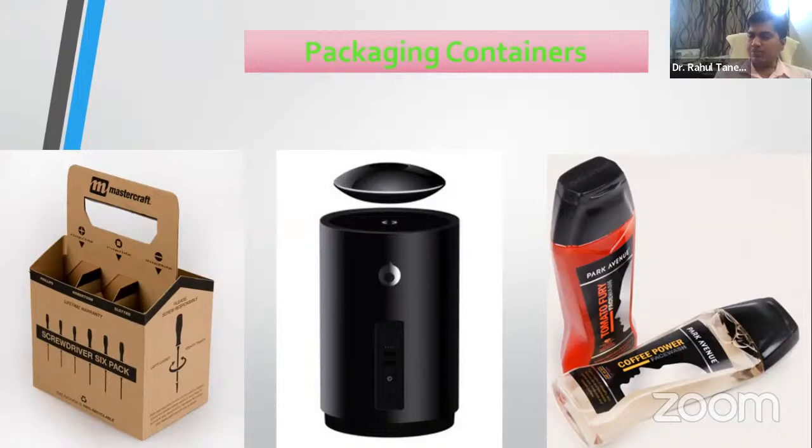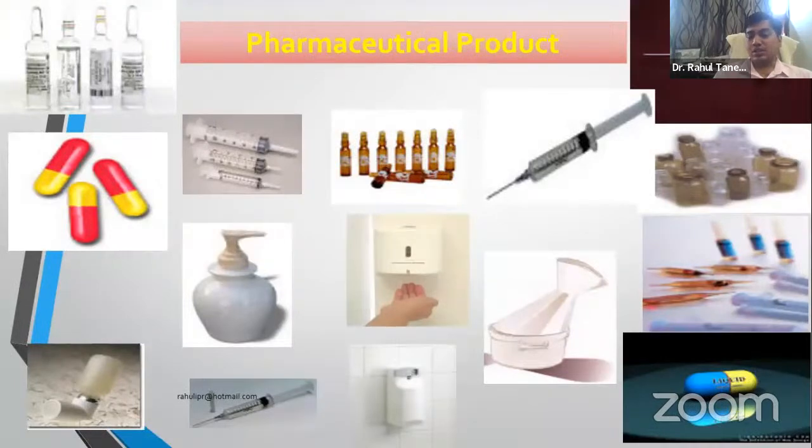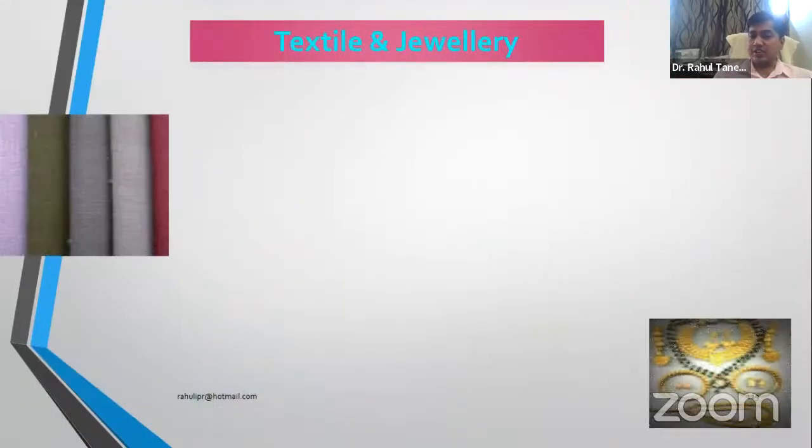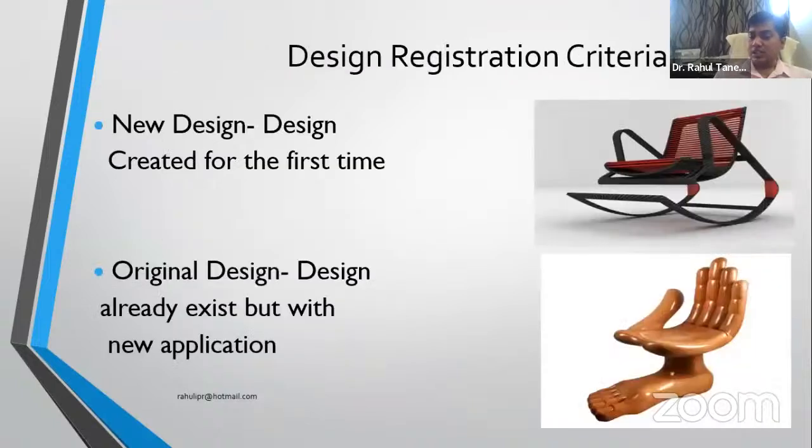So there is a lot of scope in the pharmaceutical science if you are talking about packaging containers, because there are different types of packaging, primary packaging, secondary packaging, then you can protect any outer appearance of the packaging container in the pharmaceutical sciences also. These are the containers of the pharmaceutical product. Textile, jewelry, means IPR is used across every field, not particularly in pharmaceutical. Suppose if you are doing some business, some study, some job, then IPR plays a very important role.